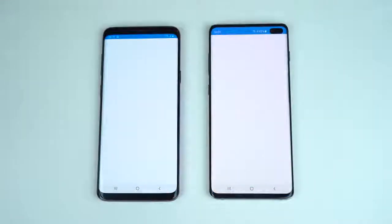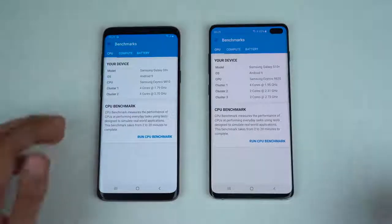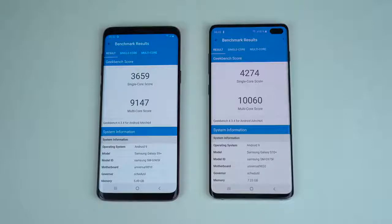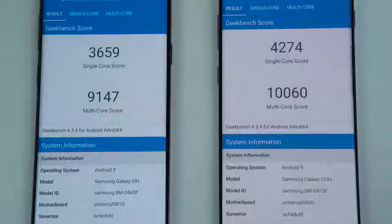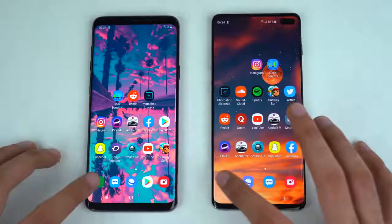Time for a quick benchmark warm-up. We have Geekbench 4. You can see Exynos 9820 and Exynos 9810 running the CPU benchmark. All right, so both phones are done. The benchmark has fired up both devices. We have better scores, of course, as expected on the S10 Plus. You can definitely tell the S9 Plus is not far behind. Let's open some applications, starting with the Phone Dialer.